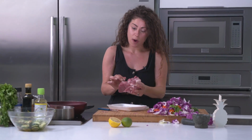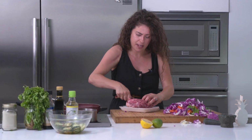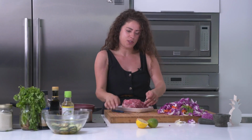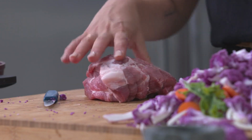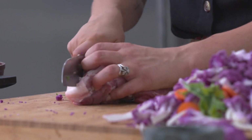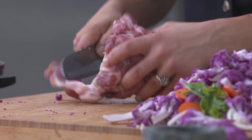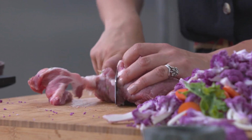This one was wrapped and ready to go in the oven, but because I'm using it for something else, I'm just gonna cut the strings off of it. And I'll get my bigger knife. This I'm going to cut into slices. Got some tough fat there, so maybe I'll cut that off.